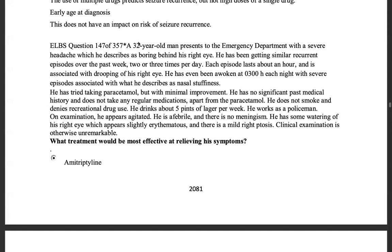A 32-year-old woman presents to the emergency department with a severe headache which she describes as boring behind her eye. She has been getting similar recurrent episodes over the past week, two or three times per day. Here a characteristic feature is two or three times. Each episode lasts about an hour and is associated with drooping of her eyelid. Horner syndrome is mentioned a bit here. She has been awakened 3 hours at night, with severe episodes associated with what she described as nasal stiffness. She tried taking paracetamol. But that is all the information here.